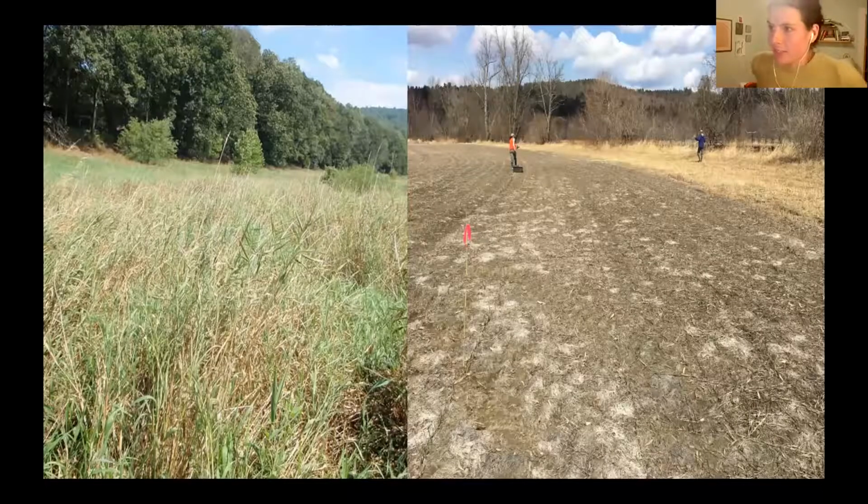So in a nutshell, that's what this project is. How do we get from the condition on the left, reed canary dominant, to the condition on the right, where we have bare earth that will allow for direct seeding? And just one thing to add here, this concept is essentially replicating natural disturbance. So if you imagine a large flood event that would occur in these historic floodplains that deposits a significant amount of silt, and then you have that bare seedbed.